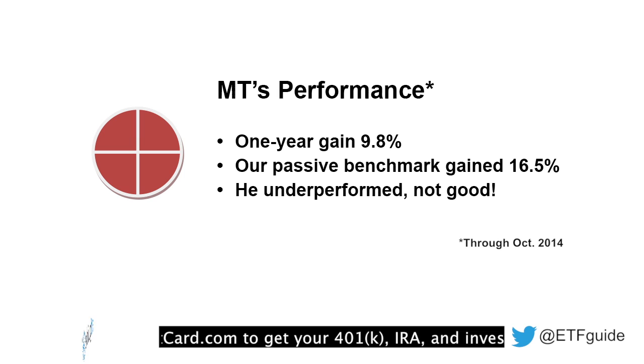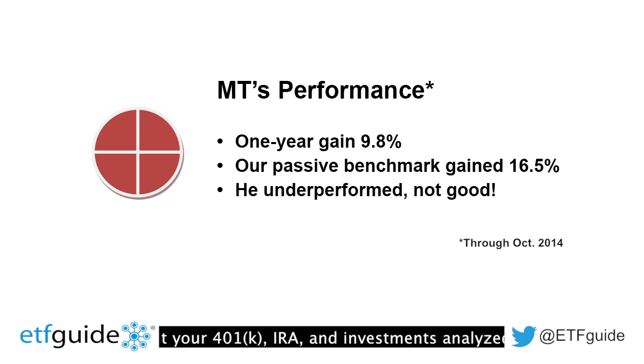Last up is performance. Now, in September of 2013, MT had a combined balance of $502,000. 1 year later, his account balance had grown to $569,000. When we adjust his performance for the $18,720 that he stashed away over the past year, he gained 9.8%. Now, by comparison, our yardstick for performance delivered a 1 year return of 16.5%, while he underperformed by around 6.7%. So MT's unsatisfactory performance is a clear consequence of deficiencies in the previously graded categories where he didn't do well.